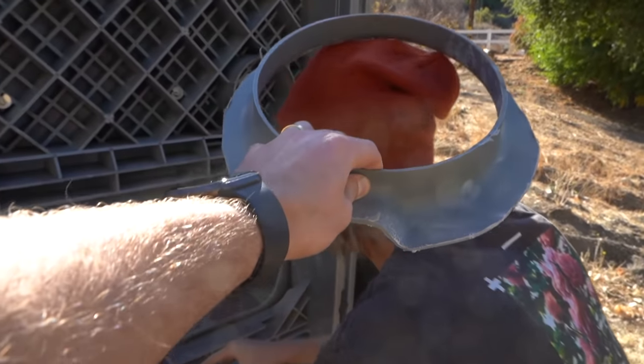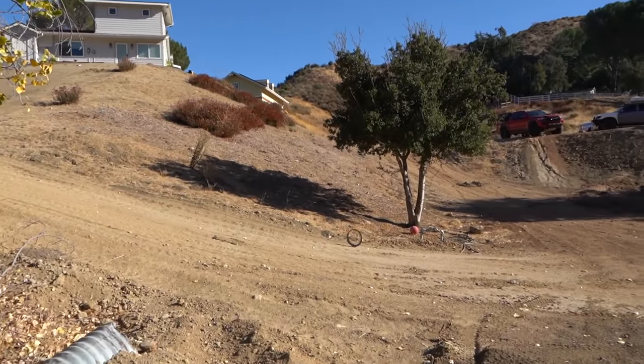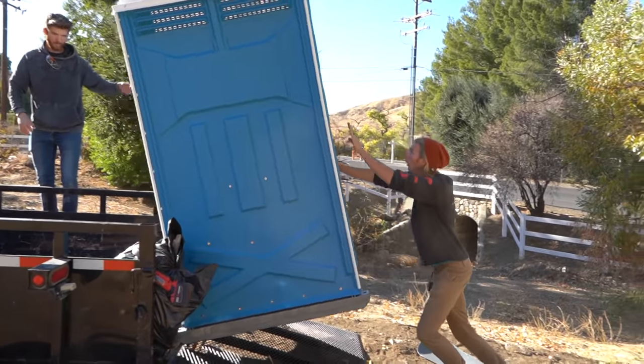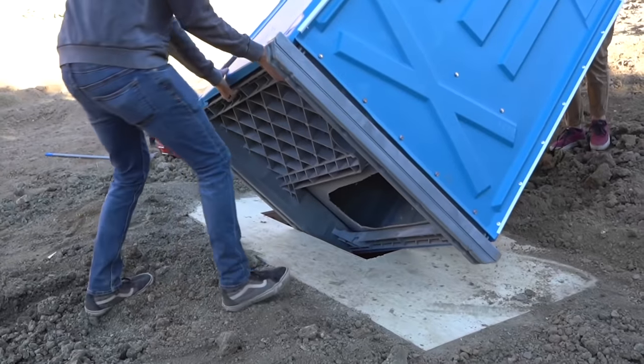Ow! Yeah. Come on, dude. Commence operation porta potty. Whoa. Whoa. Whoa. Whoa. That was dingy. Whoa, Chris.